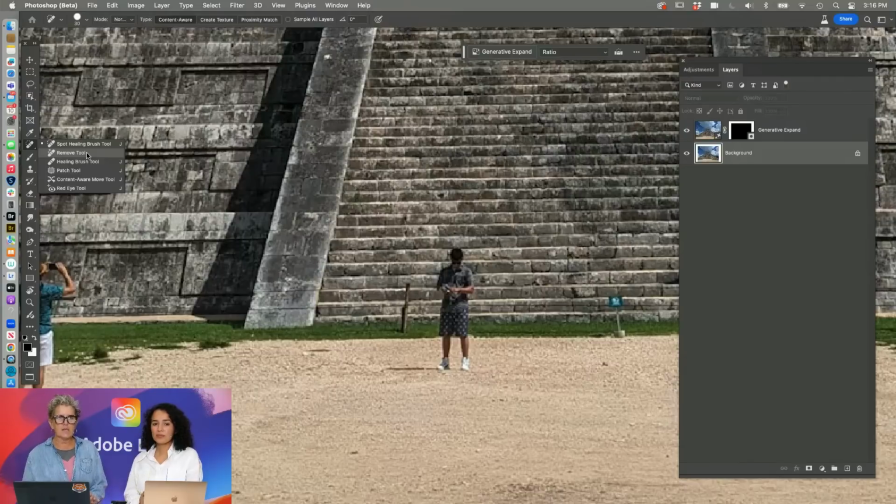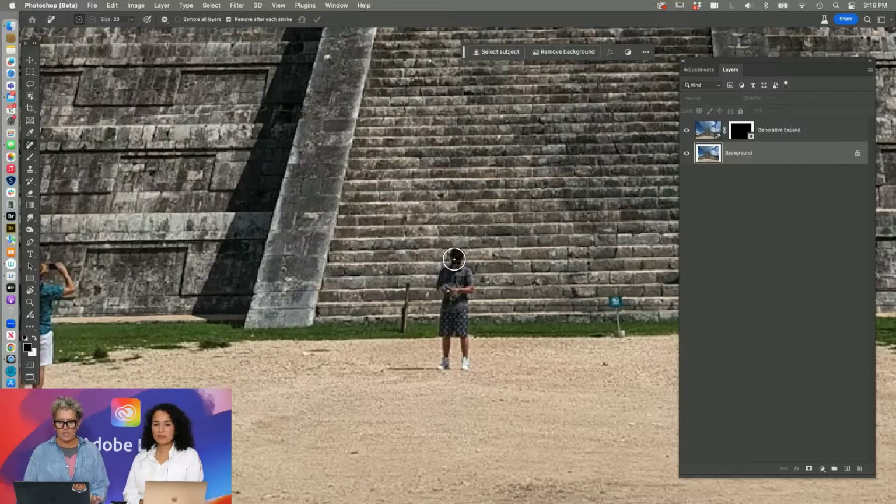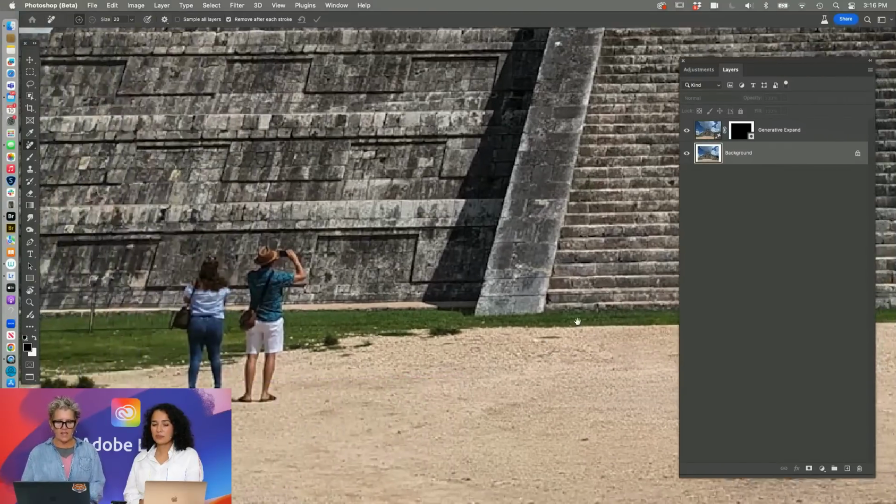It's fantastic. When you do Generative Fill, you're going to want to go on the Firefly website to find out exactly how many credits you have and how they're using it nowadays. But don't forget about the standby tools, like the Remove tool, to take out people. Look at that. Is that amazeballs? This is AI technology, but it is not Generative Fill.